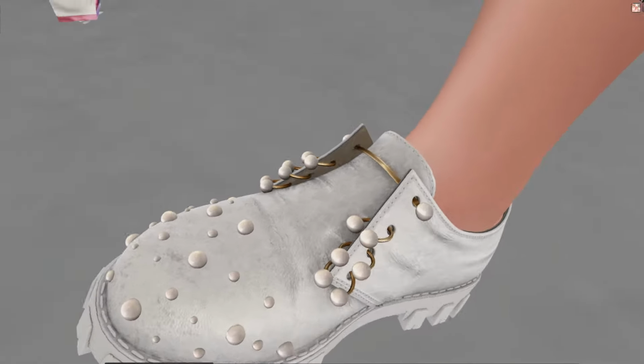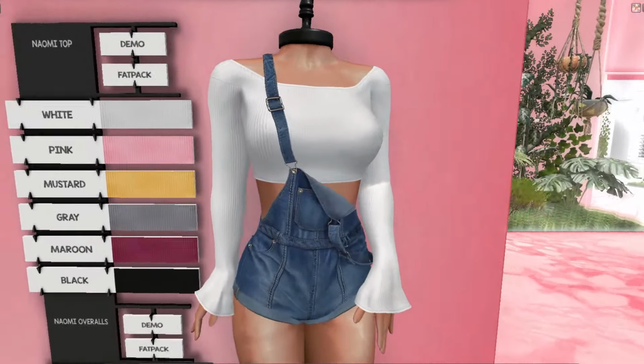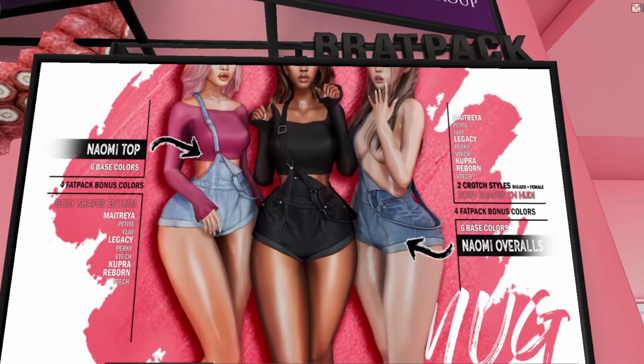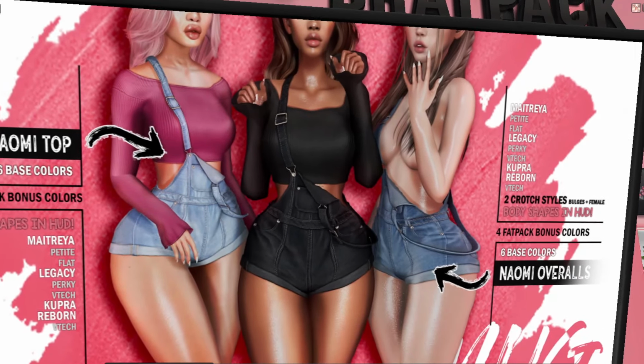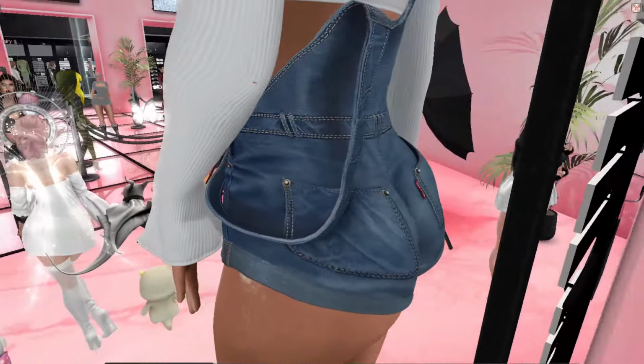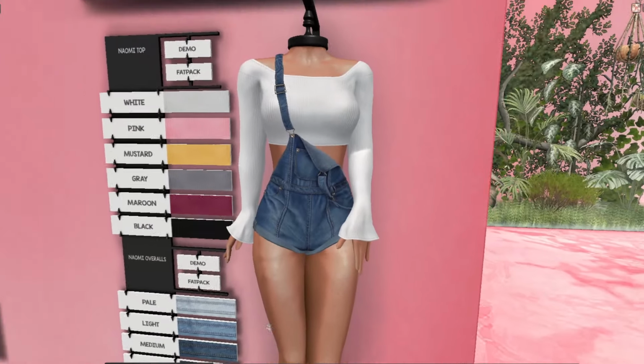And now we're at Mug. But before we go to the whole thing, I think this girl is showing us the whole outfit there, so we don't have to. Oh, and she took it off, of course. But it's fine. So it's overalls with the top, but of course everything is sold separately. You have the top in all these colors for 50 Lindens each color, or the overalls in all those jeans colors, each 50 Lindens. And it's for Maitreya, Petite, Flat, Legacy, Perky, VTEC, Cupra, Reborn. Okay, so that's that. I think the butt looked nice like this, but that's all. I don't think I will go for it, so I'm fine.